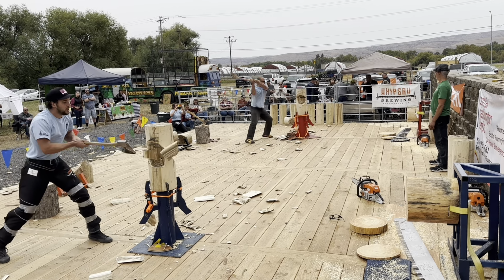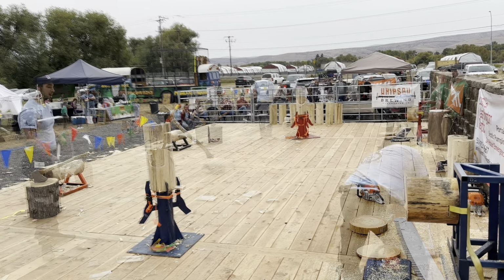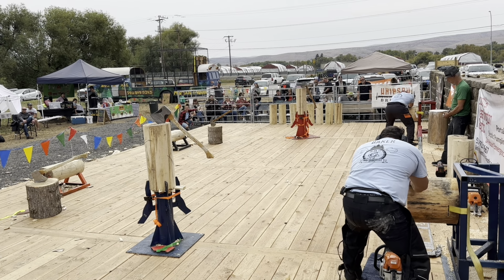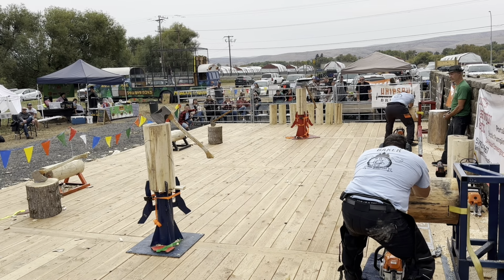Jack trying to throw big hits in the block. Schlenker chasing him down. It'll be Schlenker. Hands on the wood. Stand to your timber. 3, 2, 1, go.